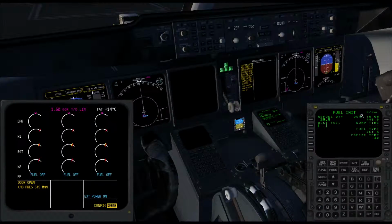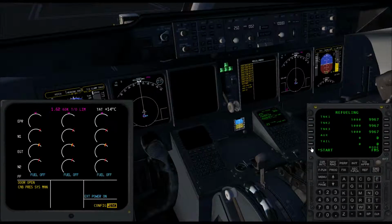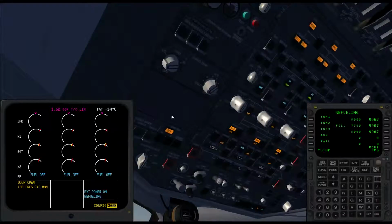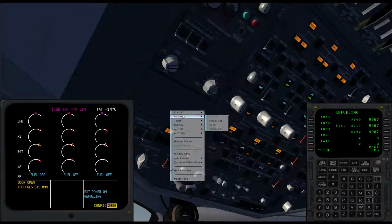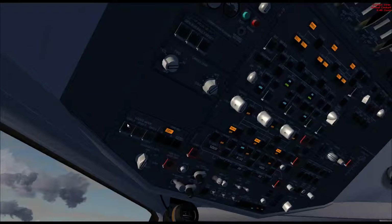Now I can get all those other parameters from the load management tool, but I'm not going to pull that up on here because I don't know how to get it to broadcast. Shortcuts, refueling, and start that. Get the plane going here, and we can see refueling has begun, and we can see our fuel rising up here. All right, so let's keep going through some of the other tests here.